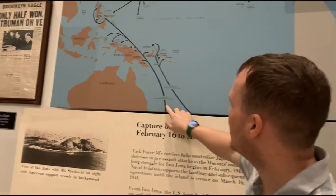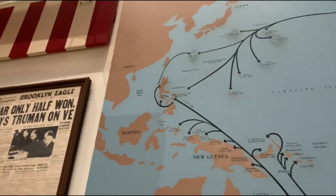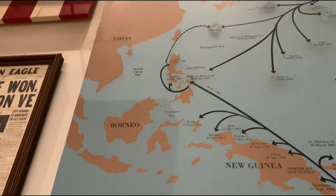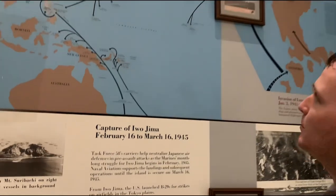Look at that. MacArthur comes all the way up from the far south, all the way up to Leyte. And he just hits everything across the Philippines all the way up.